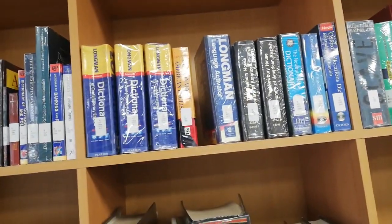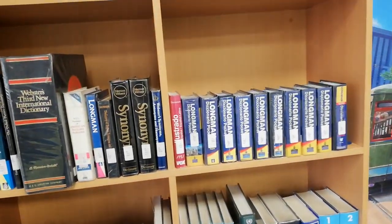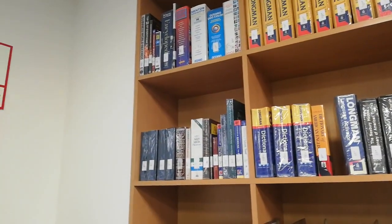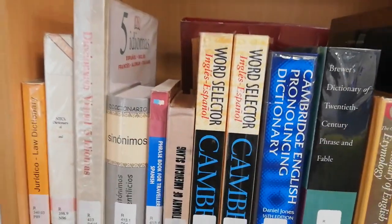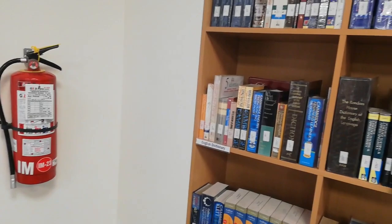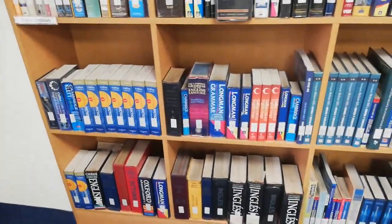So here we have loads of dictionaries and different kinds of dictionaries too. I have to come and see them one by one because there are so many, and they are all so beautiful, and each of them works for a different purpose. Like I told you, the activator, similar to the word selector, for example, and you can use dictionaries for synonyms, dictionaries for advanced learners, bilingual dictionaries, any kind of dictionary that you want.